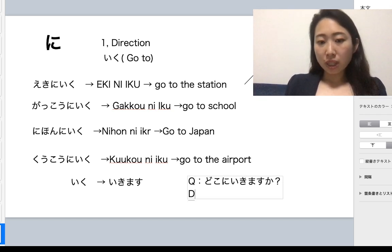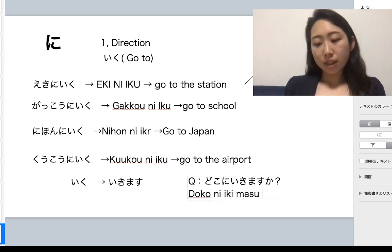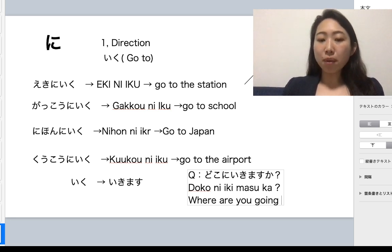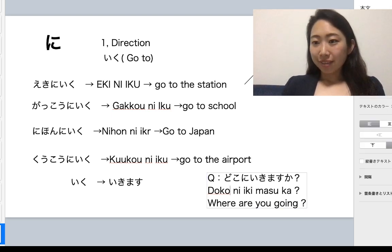どこに行きますか? Where are you going? どこに行きますか? どこ means where. We already discussed this before, right? に is what I'm talking about right now.